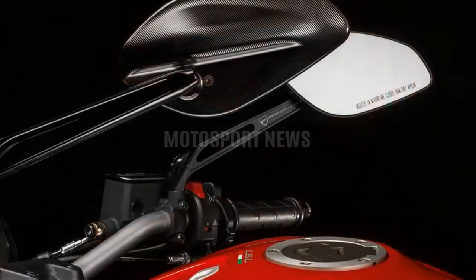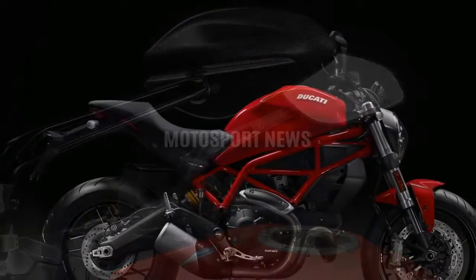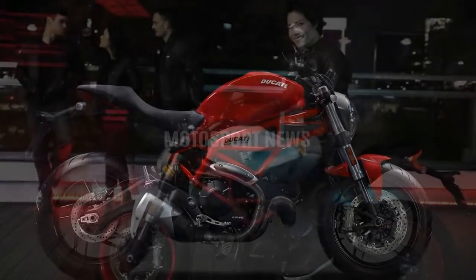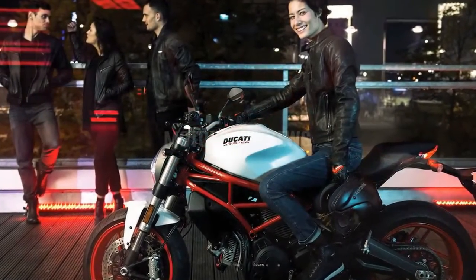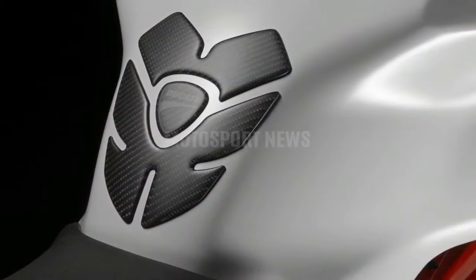safety. The constant, fluid torque curve immediately instills confidence without creating any difficulty. Carefree fun is guaranteed. The Monster 797 is also available for those with the restricted license, as a version with 35 kW of regulated power.